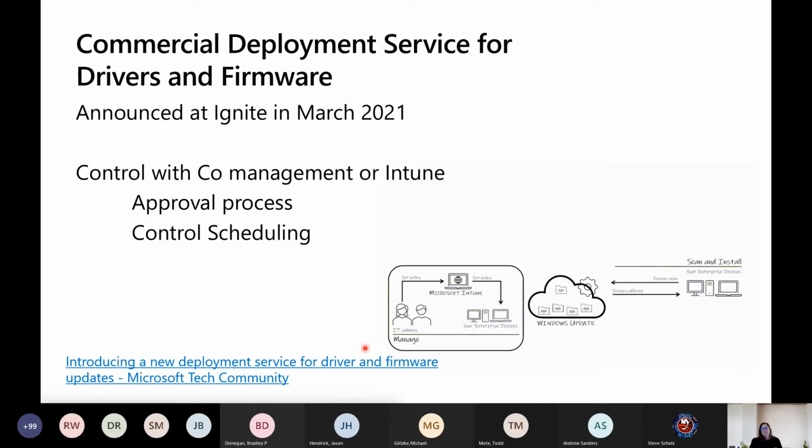Another thing that's coming that is super cool, everybody's been very, very excited about it, is drivers and firmware. So we know we can push drivers and firmware from Windows Update to the devices, but you don't have any control. You can't control the scheduling, you can't control which drivers you need. One example would be, say you had call center software that breaks with a particular audio driver at a particular version. So you need to stay less than that. This service will let you hold at a particular driver level for a particular driver. So you would approve each of your driver updates.